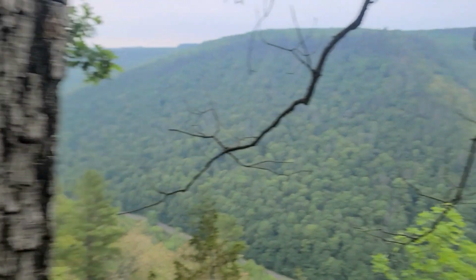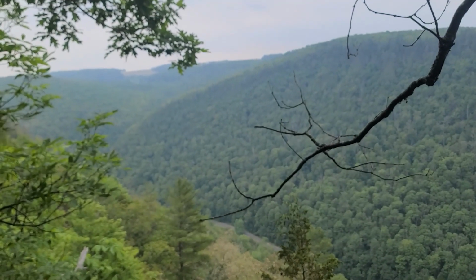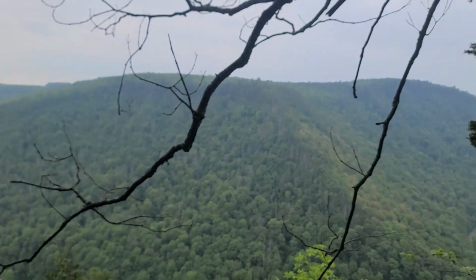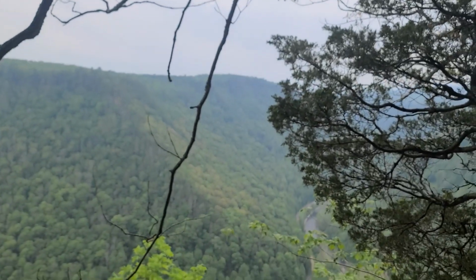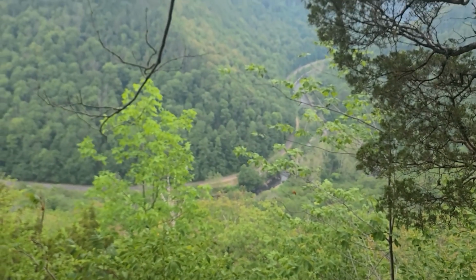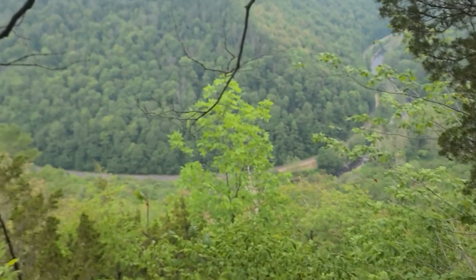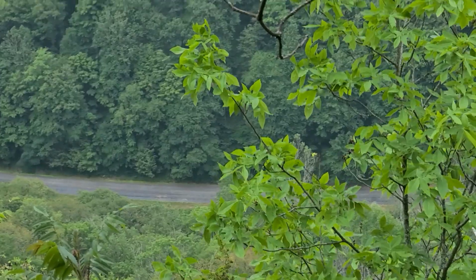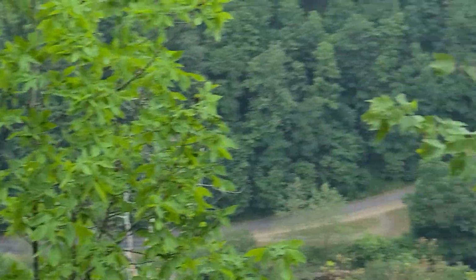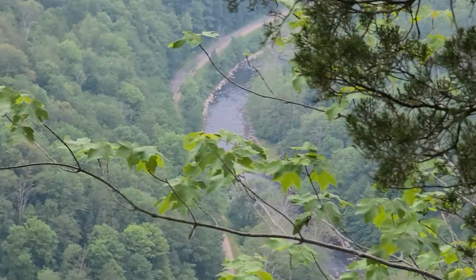I made it to this tree so you can see a better view. Look at this, guys. This is what I love. This is awesome. Look at this view. This is off the West Rim Trail. And being on this trail, you see a lot of these views. It's gorgeous. And then down there, let me see if I can focus down there more for you, is the Pine Creek Rail Trail. So you ride your bike on that down there. And then down there is the creek.